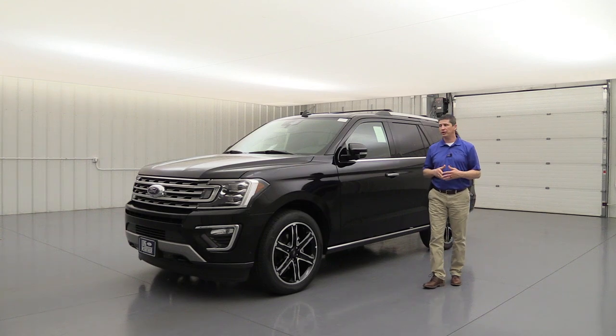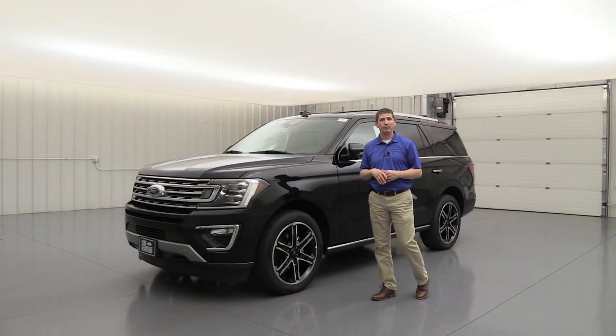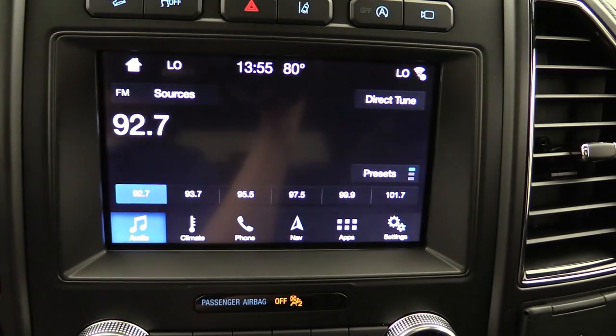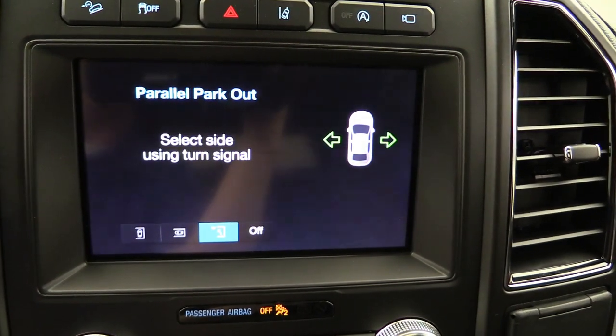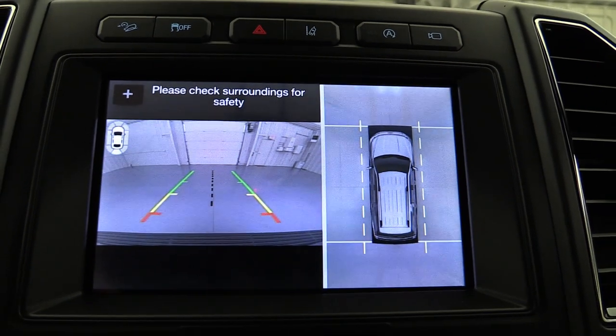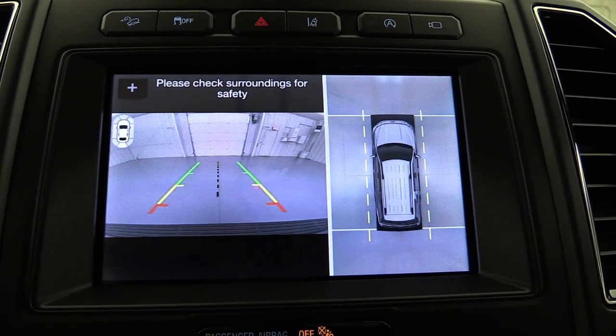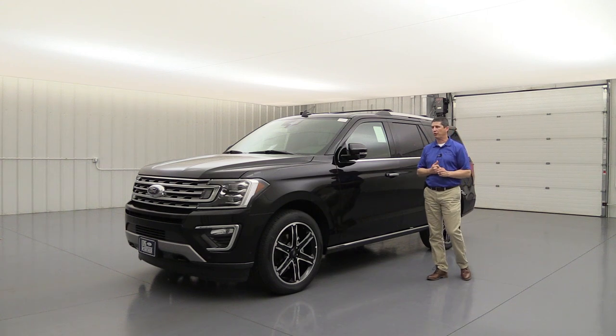It's going to also include the LED headlights and fog lights we talked about as part of the 302A equipment group. The enhanced active park assist as well is going to be included in this package, also again included in the 302A equipment group. In the 360 degree cameras, so with that split screen there where you can see that and back up real easily, that again is something you see as part of that 302A equipment group.